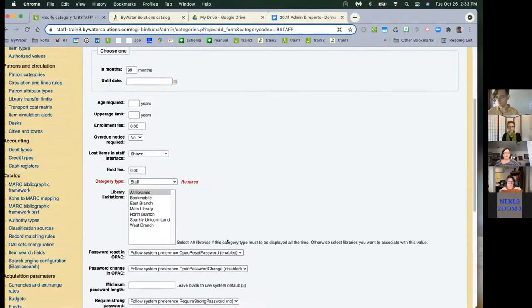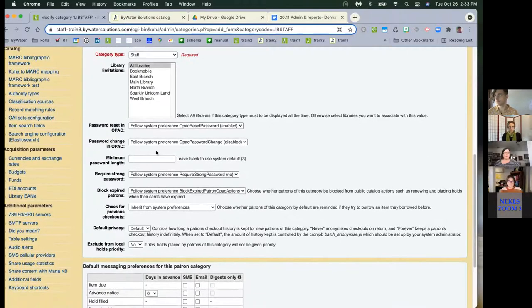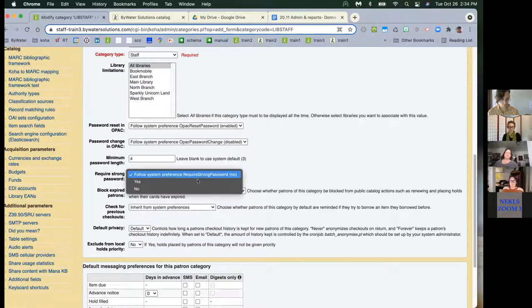And then as you come down into all of these options, we have the minimum password length. We could set that at 4. This is our test site, so we don't want to make it too bad because then none of us can log in. And then require strong password: does it follow the system preference, which is set to no, or do we require a strong password for this patron category? So we can go ahead and set that to yes. So that's added in there.